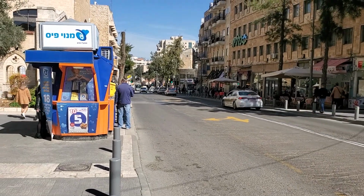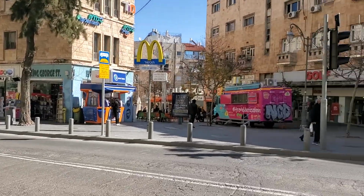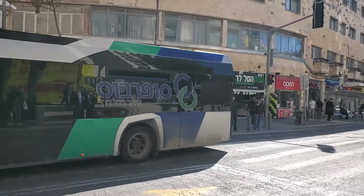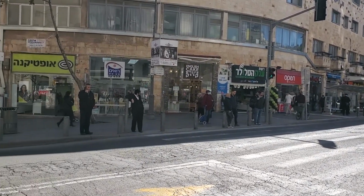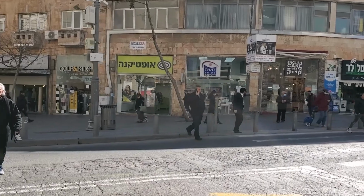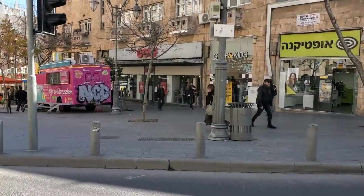So here we're looking at King George Street, and we're waiting for the light to turn green so we can cross over here and walk down the Ben Yehuda Mall. Okay, here we've got the crosswalk. We're very close to it, so we're crossing over.